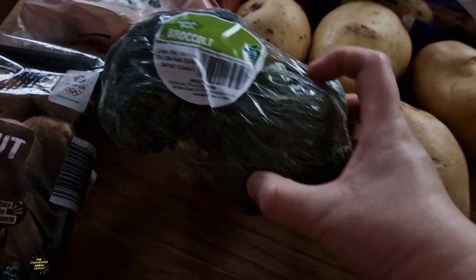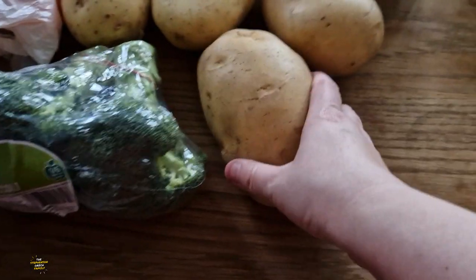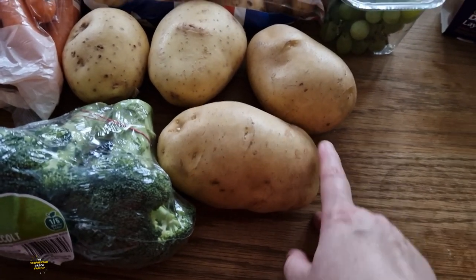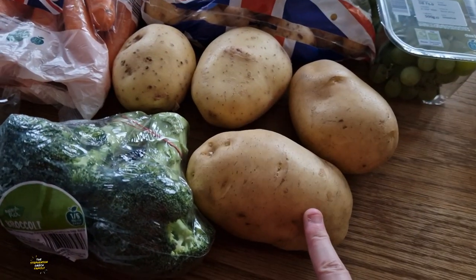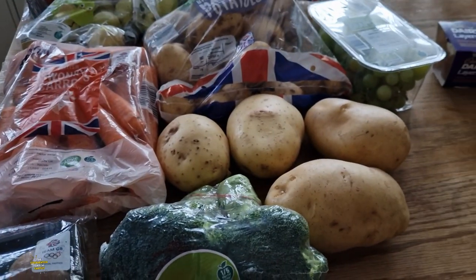Got some broccoli again, I've got one in the fridge, so don't need two lots. I've got some potatoes for us for tea in a minute. Again, they're not so big as what they are off the market. But then again, once I've filled them with cheese, beans, coleslaw, that sort of stuff, it should be fine. So yes, I'm going to stick them in now, so they'll be ready for us for tea, and then I'll be back then with all the cupboardy bits.